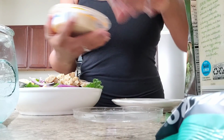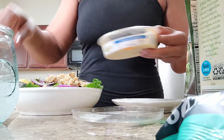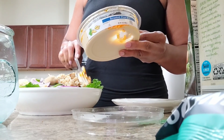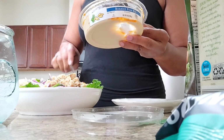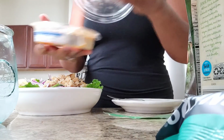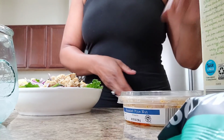And this is the pine nut one. So it got quite a bit of oil in it, but I mean, I ain't ate nothing else. So I'm just gonna give myself, I guess, about a tablespoon and something. I'm gonna try to do better, y'all. I'm trying. Yeah, so this, the chicken strips from Aldi, they're like $2.99 there.